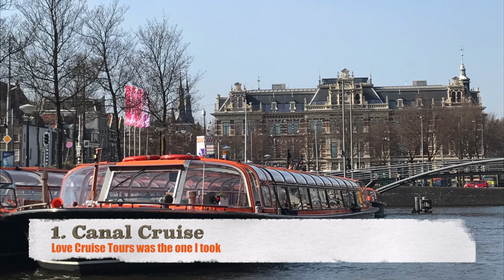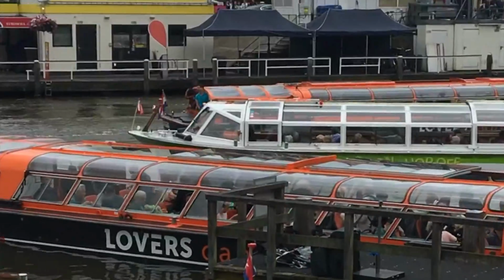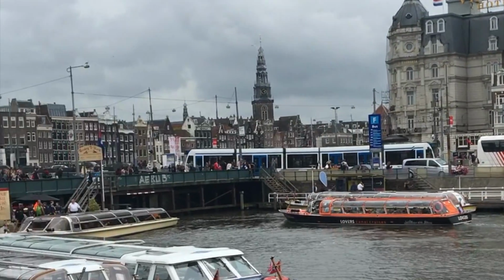First thing I recommend you guys do is take a canal cruise tour. This is really helpful to do first because it's right outside the central station, the dock is right there, and there's a lot of boats you could choose from. You don't have to really wait a while because there's so many boats going in and out of that dock.